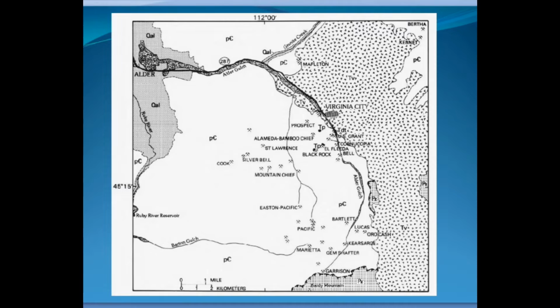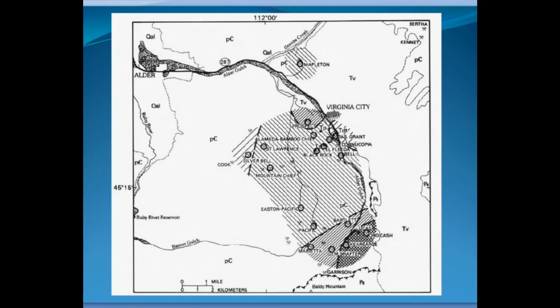This is a geologic map showing some of the area and what the rocks are. The rock that's just marked as white here, and it's called P, and then it has a weird E kind of symbol for it, or PC. It's for Precambrian rocks. It's very old rocks, and these rocks have been intruded by other rocks, and that's what gives rise to some of the hard rock mines in this area.